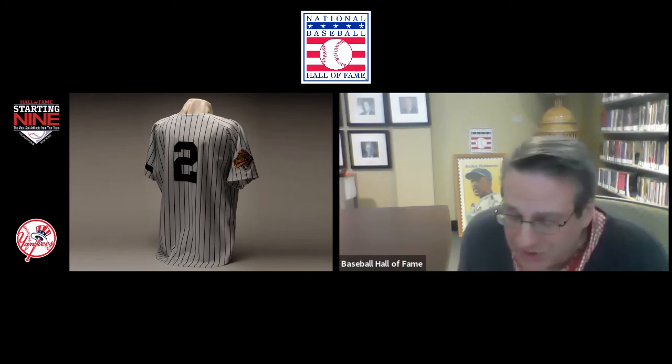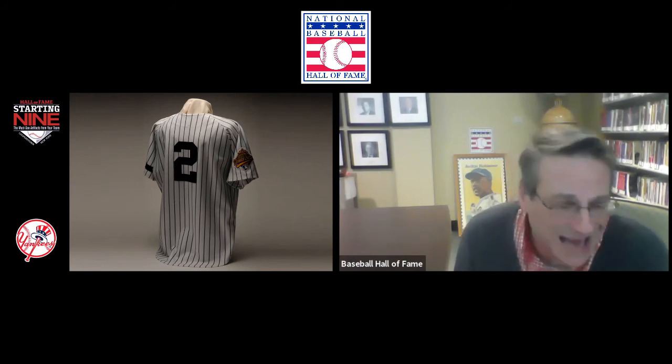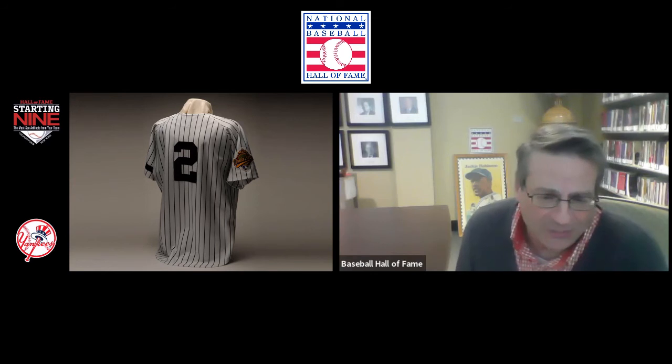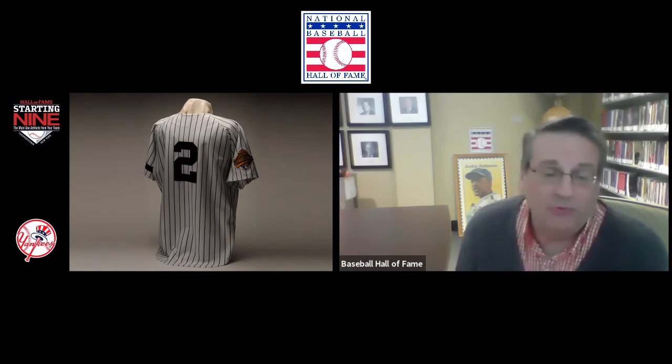This is a polyester uniform. That, of course, is the material of choice, has been really ever since the Pirates made the switch back in the middle of the 1970 season. One final point on this, looks to be in just beautiful condition, at least from the back. It is. It's excellent condition.